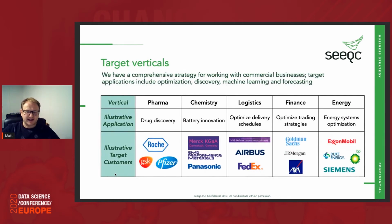And with that, we're building these application-specific systems. And as I said, we're targeting very specific but very high-value verticals. So we want to build a single application-specific processor within all of these verticals.